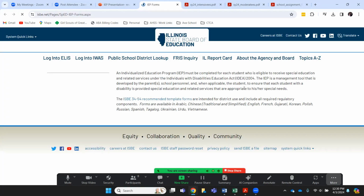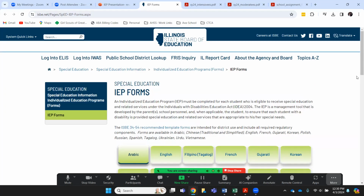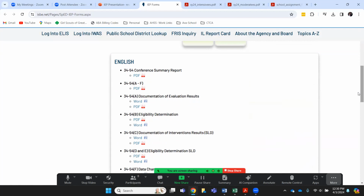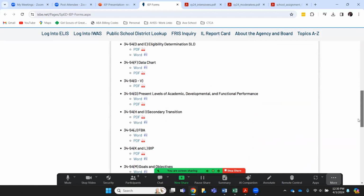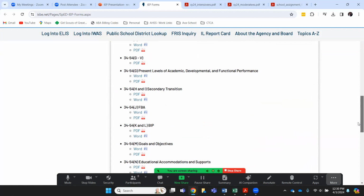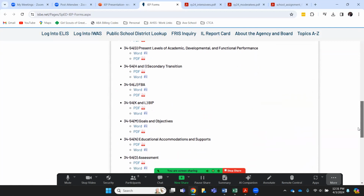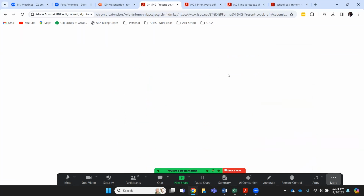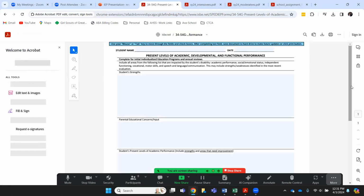But I think it's important for you to have a little bit of background and an idea, because the IEP can be not only daunting, but there is a lot of paperwork that goes into it. So having some idea of what exactly it looks like will help you understand a little bit further. So I wanted to see if I can pull a couple of these up.